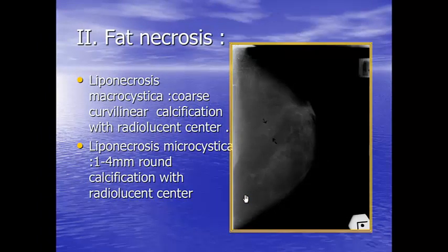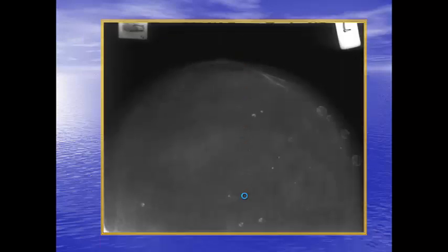So always, if it is a case of post-surgical, we can do MRI to see if there are enhancing lesions or not, and follow up, and we get the previous examinations in order to see whether it is a type of fat necrosis or not. This is the typical oil cyst. This is the typical calcified rim calcification. This is the typical rim calcification of multiple oil cysts, either due to trauma or to surgery, according to the patient history.